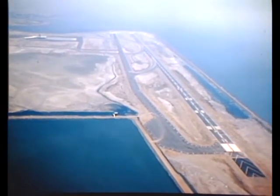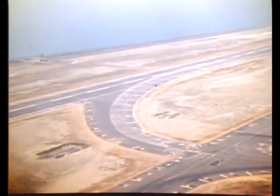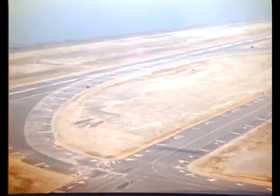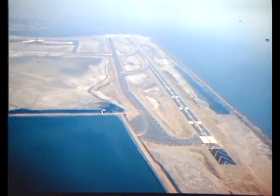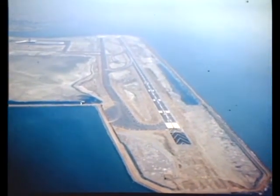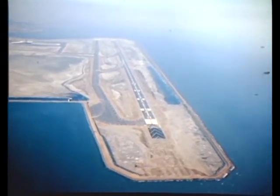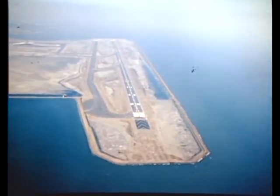New centerline lights and new high-speed turnoffs, banked and curved, to permit the largest jets to leave the runway at 60 miles an hour, increase runway capacity and safety night and day. This massive expansion and improvement program, with its great land reclamation, represents an investment of $20 million: $10 million voted by the people of Oakland, more than $7 million in federal aid, and $3 million in funds from the Port of Oakland to meet the requirements of jet age commerce.